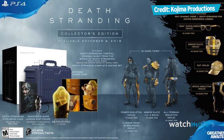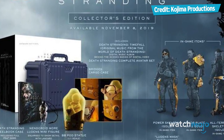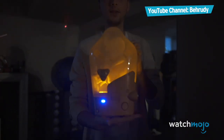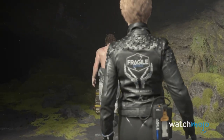While it includes the usual in-game bonuses, keychain, and unnecessarily cumbersome case, it also includes one of the extremely disturbing baby pods as seen in the game. It even lights up! A few hundred in exchange for one of the creepiest lighting fixtures imaginable? We're sure some folks out there find it appealing, but we doubt many of them will be displaying this particular collector's edition for all to see.